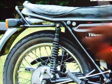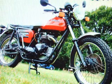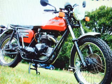This is just to remind you about the seat, which I've already done. There we go. Quite an up together bike for an older bike, so good luck with the bidding.